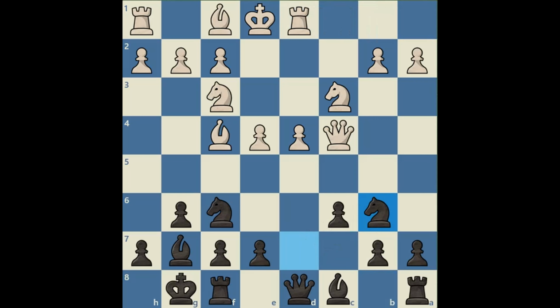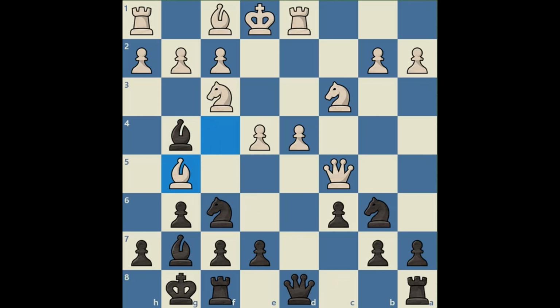Knight b6, here we see it, attacking the queen, which for the third time in 10 moves will have to move. Queen c5, bringing the queen to safety. Bishop g4, attacking and pinning the knight. Bishop g5, also attacking the knight.